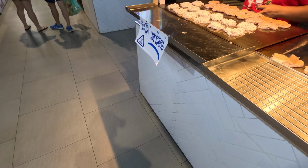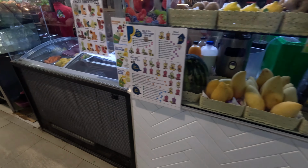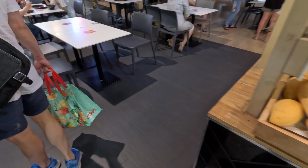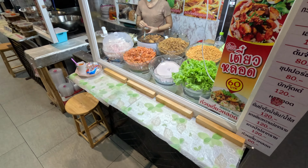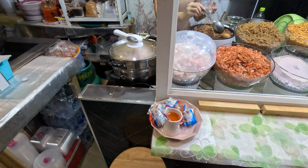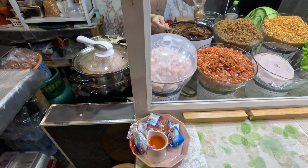Sticky rice flour with coconut. The name in Thai is Bambin. Mango sticky rice. I just asked the lady what this is. It's a kind of noodle, tube noodle, literally, the translation is tube noodle.